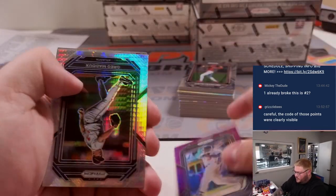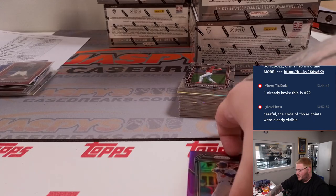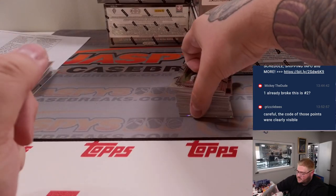Torii Hunter on the purple. Technically a rookie, not technically a rookie, you know. But we know Francisco Alvarez is killing it right now for the Mets. Torii Hunter, 73 out of 99 for the Twins. It's going to go to Kevin.